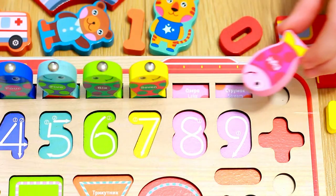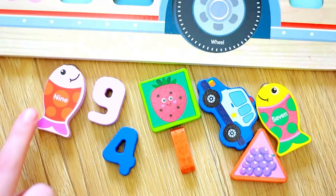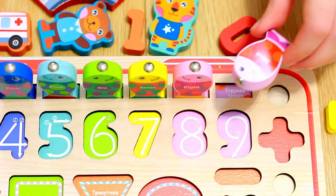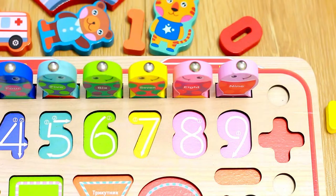Pink fish splashes above the number 8. Lovely. Lake. Purple fish adds its color above the number 9. Beautiful. Stream. What a fantastic arrangement of family members and colorful fish above the numbers. Fantastic. Let's continue our adventure by placing animals in their rightful spots.